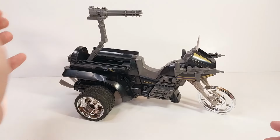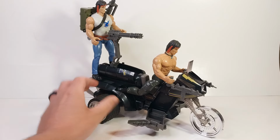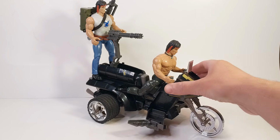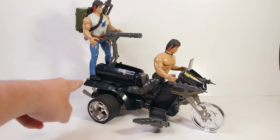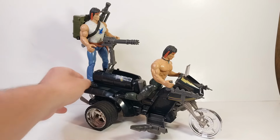I'll put some figures on it quick for you so you can see what it looks like. Here's the Savage Strike Cycle with a few Rambo figures on it. A little awkward because the only figures I currently have are 2 different versions of Rambo. I'd have to look for some Savage figures to put on here. But as you can see, Rambo lays in a kind of prone fashion here. Hands on the Uzi handles. Little awkward.